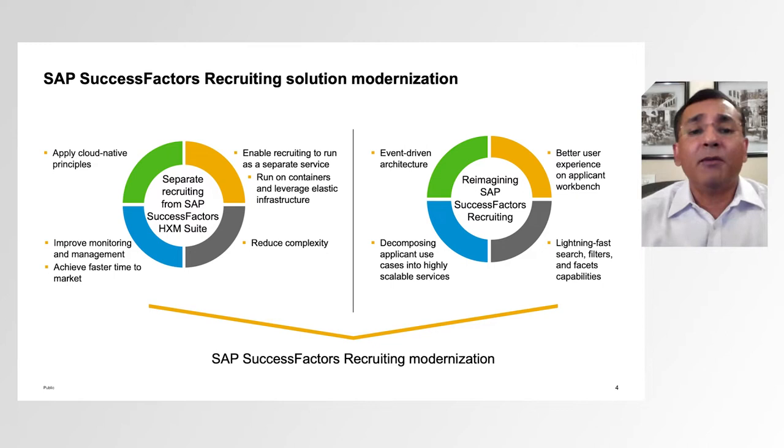On a parallel track, we worked on reimagining recruiting service and have come up with innovations in application workbench with rich user experience. This includes lightning fast search capability with improved filters and facets. For example, we now have a rich experience of filtering the application based on the content of resume and cover letter. We decomposed applicant use cases into highly scalable services as well. We thought through all the use cases and followed an event-driven approach. The new search is providing multiple dimensions of filtering, which could be configured at company level from the customer's end, which ultimately helps the hiring managers and recruiters to identify the right fit for a particular job.